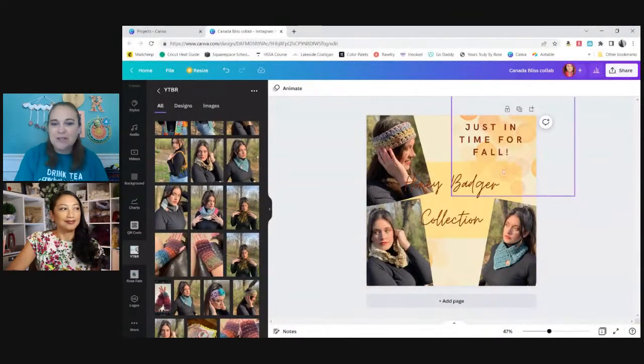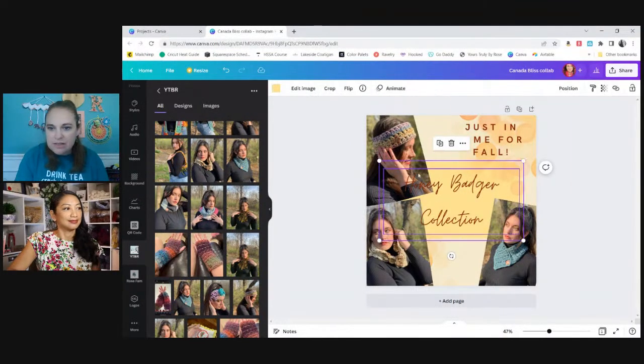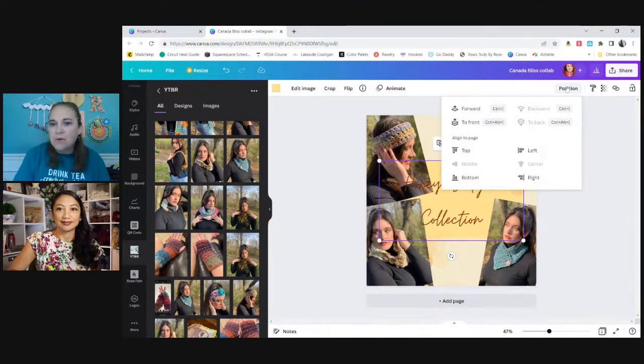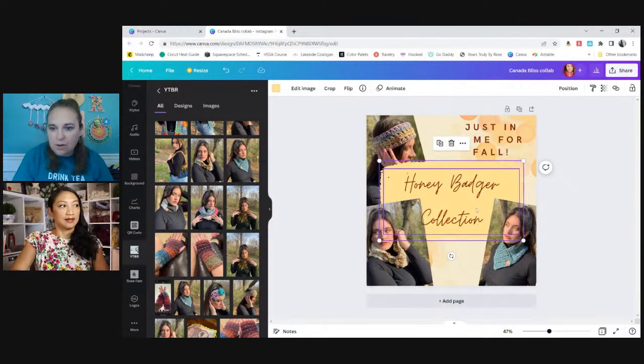Awesome. Okay. So now you've got this image here, this weird yellow square. You want to hit up here where it says position, and you can go to front or forward. I'm going to hit forward because what that does is it brings it up through the layers. You see how it just skipped there. And obviously I don't want to go that far, so I want to go back, and that works, but I want to make it smaller.